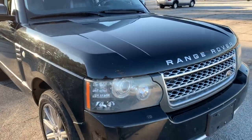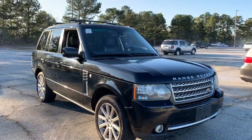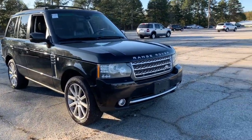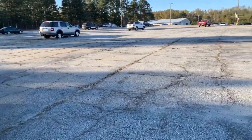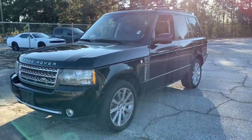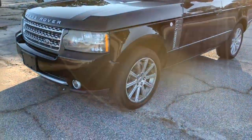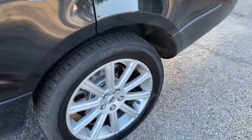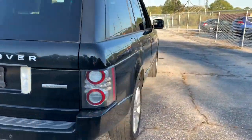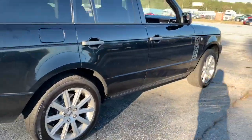2011. 102,000 miles, though. But it got a misfire or something, I feel like. Look good, though. Big brakes. I don't know. Definitely need some work though.